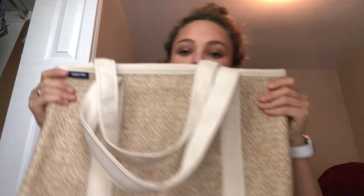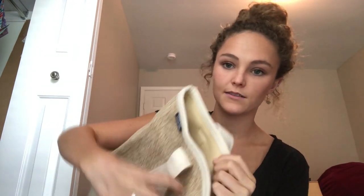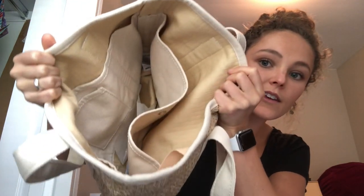Okay, so next I'm gonna go over what is in the bride's bag, so my sister's bag. First, we got her a little bit of a nicer bag. This is from Land's End, and I think it's about $30, but she can definitely reuse it. Super nice, it has pockets on the insides. So a little bit more sturdy. So she's gonna be getting everything that is in all of the attendees' bags, but plus a few things.